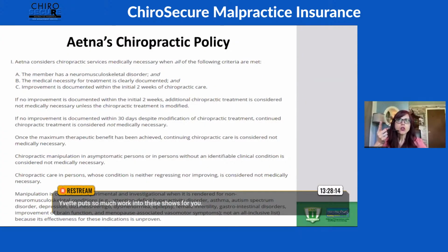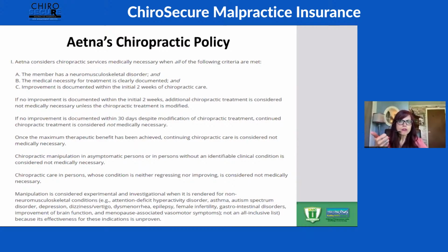When we look at Aetna, look at this. They have to have a neuromuscular skeletal condition. So if you're getting denials from Aetna and all you're listing is pain, you might want to think about that. That could be part of your problem because they're telling you here: you've got to have documented improvement within 2 weeks. If there's no documented improvement within 2 weeks, then future care is not medically necessary unless you change the course of treatment. Reevaluate them at the 30-day point. If they've still not made any improvement after you've changed the plan and the course of treatment, it's not medically necessary.